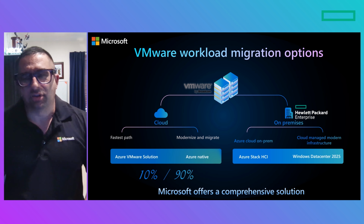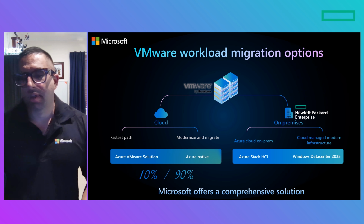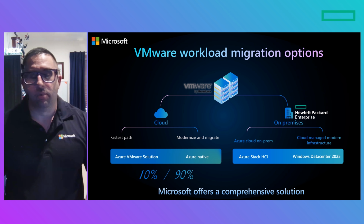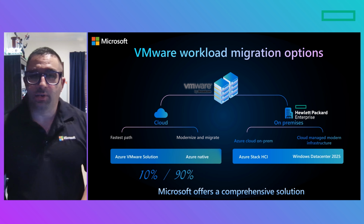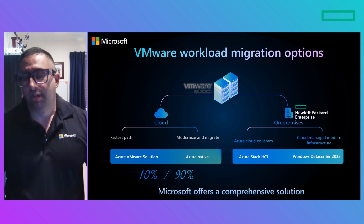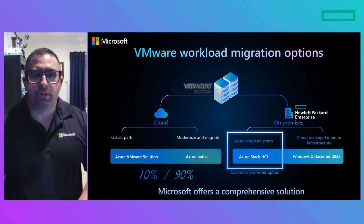There's a reason the stuff's on-prem. There's a reason the stuff is staying on-prem. So what are customers doing about that? Well, there's really two options. Right? We've got Azure Stack HCI, and we've got Windows Data Center. And I'm going to be talking about 2025 because it's just around the corner, and you're going to be able to get that any day now. Most customers look for Azure Stack HCI.